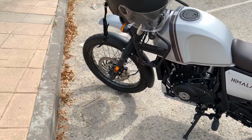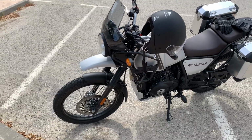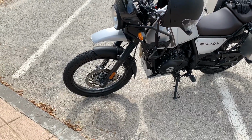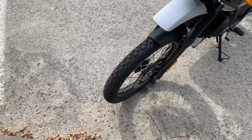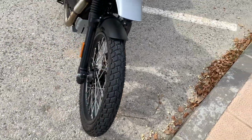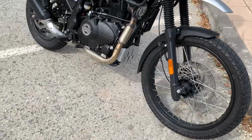The front brake took about 10-15 kilometers round bends, with some braking just to bed it in a bit. I didn't go too crazy because the tyres being new, and I wasn't sure if they were going to be a bit slippy on the new rubber, but they were actually quite fine.